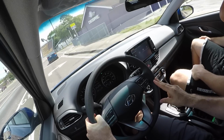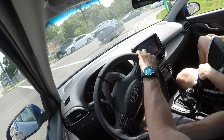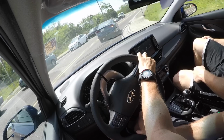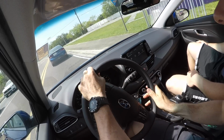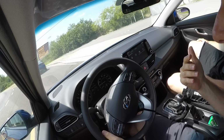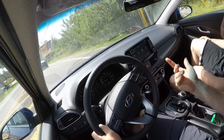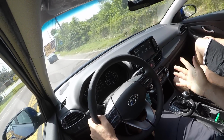You have that 6-speed automatic transmission, really shifts well. The way the car handles, very, very smooth. And I love the visibility in this thing. I think this car actually has better visibility than your regular Elantra sedan, to be honest with you.